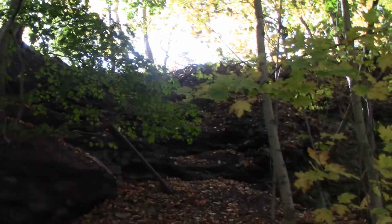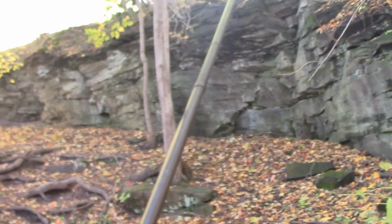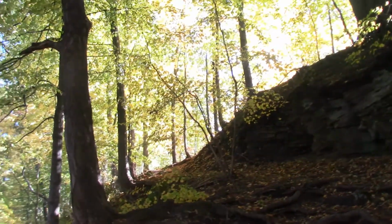Interesting with these pipes coming from the top there. There's another one right over there. I don't know what those are for. This was another trail right there. I could actually take it up to where it takes you up to that bridge maybe. Not as steep as the other one.